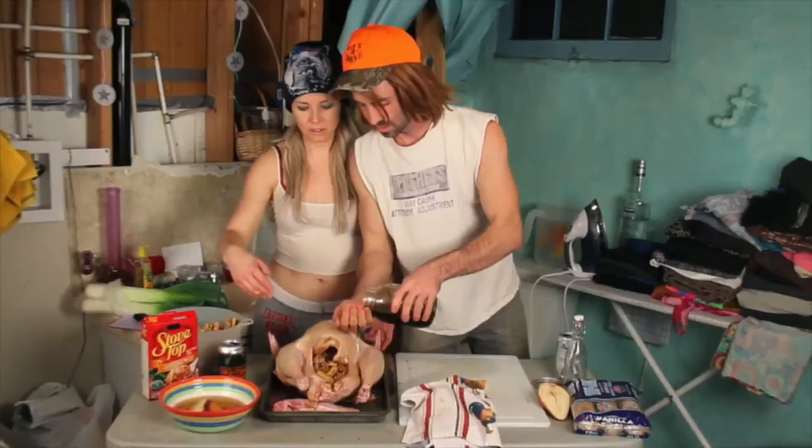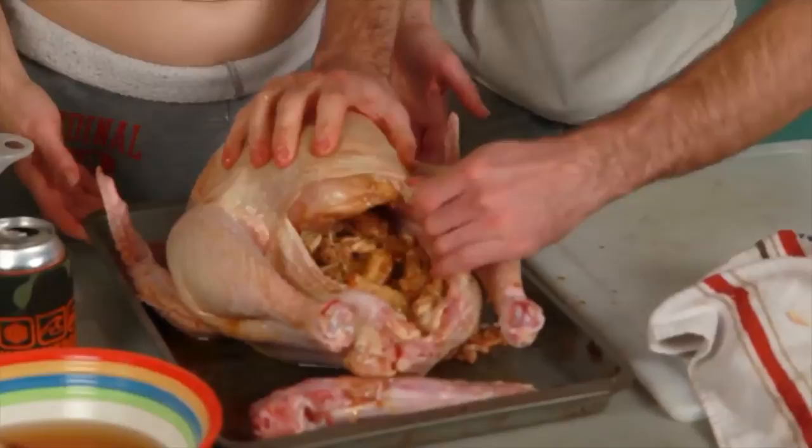Get it under there. And I'll tell you what, this, above all else, is really going to up the moisture content in this turkey, and it's going to take the recipe to the next level.